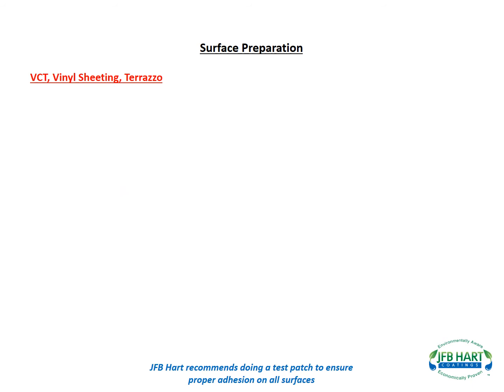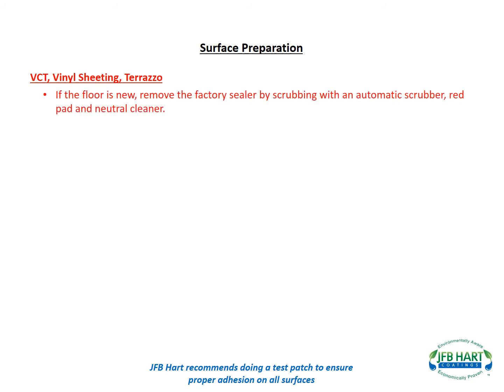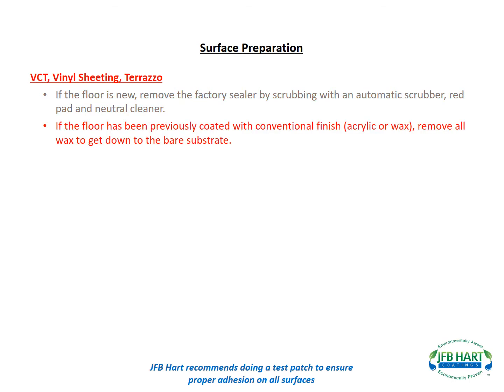VCT, vinyl sheeting, terrazzo. If the floor is new, remove the factory sealer by scrubbing with an automatic scrubber, red pad, and neutral cleaner. If the floor has been previously coated with conventional finish, acrylic, or wax, remove all the wax to get down to the bare substrate. Use a roto machine, black pad, and acrylic stripper.